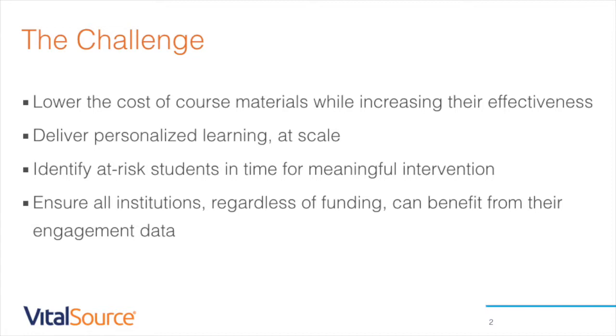At VitalSource, we understand the value analytics delivers to higher education. And because of this, we embrace the challenge of lowering the cost of course materials while also increasing their effectiveness, enabling the delivery of personalized learning at scale, helping educators identify at-risk students in time for meaningful intervention, and most of all, ensuring that all institutions, regardless of funding, can benefit from their engagement data.